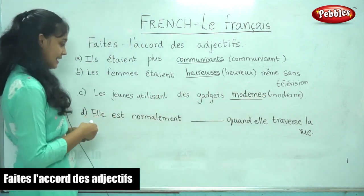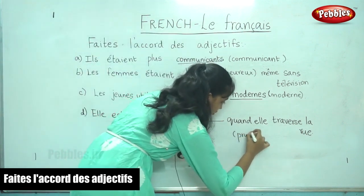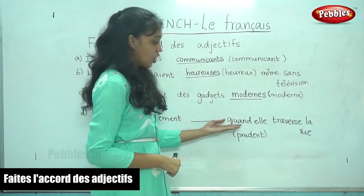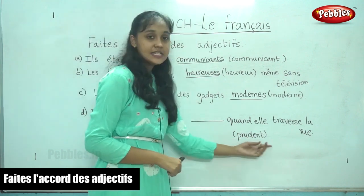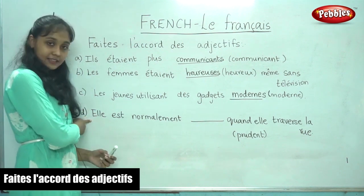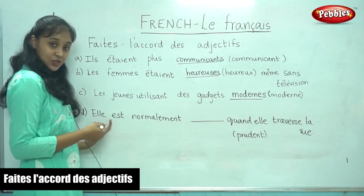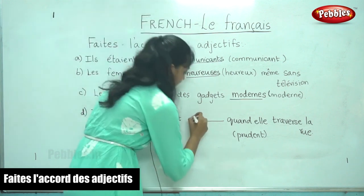And finally, the last sentence. The adjective given to us is prudent. Okay. So, elle est normalement dash quand elle traverse la rue. So, the adjective we need to fill is prudent. And what is our subject here? Elle. Elle means she. So, it is feminine singular. So, when it is feminine singular, how do we write the adjective? We add an E.